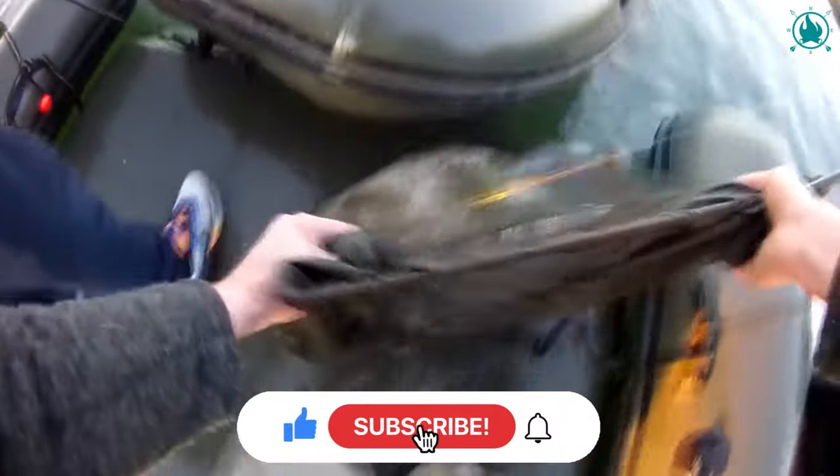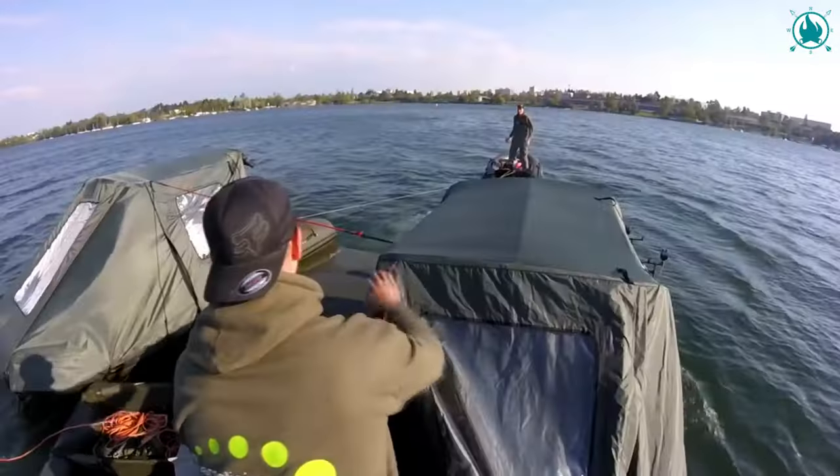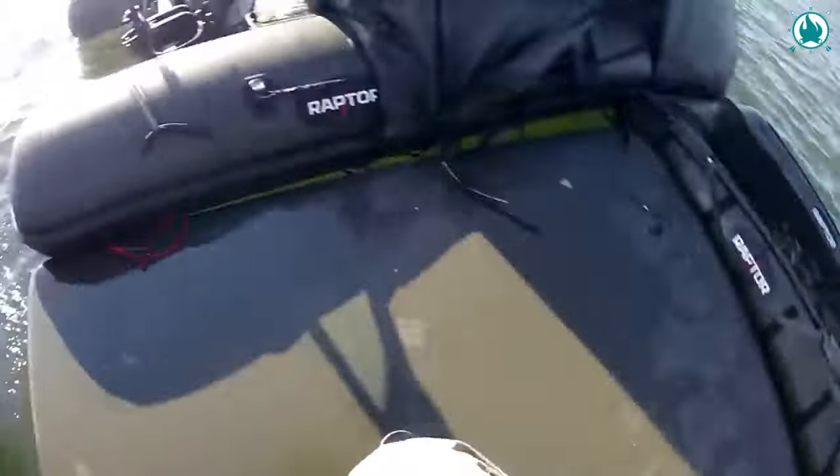The Raptor XL is set to revolutionize your fishing experience, providing not just a platform, but a complete angler's haven. The price is around $2,800.